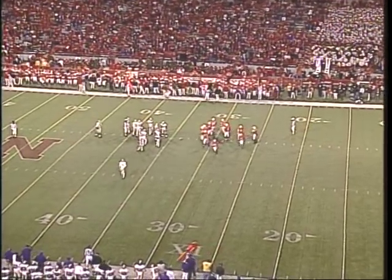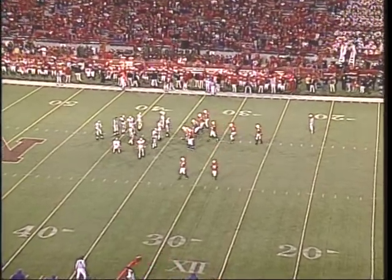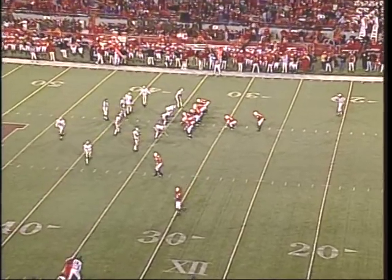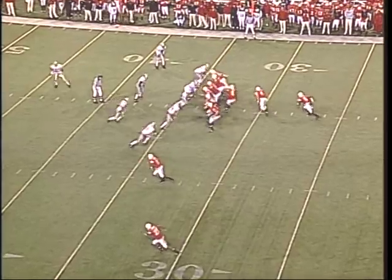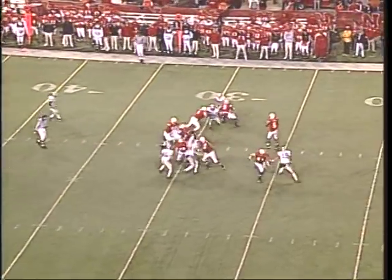31-7 Wildcats. K-State on the verge of going 9-3 and 5-2 in the Big 12 North, going into the season finale in the regular season next week against Missouri at home.